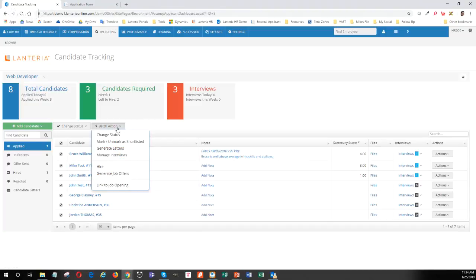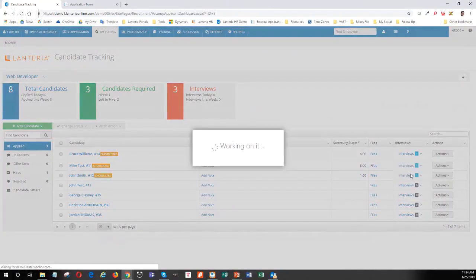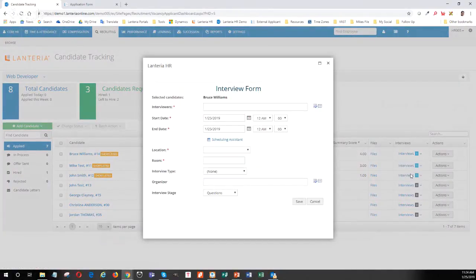So let's say you get 100 resumes in one day. You can generate a letter to them saying, thank you for your resume. We're going to review and get back to you with a push of a button. Those letters go out. I can add people to shortlists. I can add notes, I can add files to the system, and I can schedule interviews directly out of the system itself. So now I don't have to go to my recruiters and ask them if they're free on Thursday at 2 o'clock. I can go in, add my recruiter's name here, check the scheduling assistant, which will read the Outlook calendar, and then tell me if they're free on Thursday at 2 o'clock, and I can drop an appointment right in their calendar for them very easily.